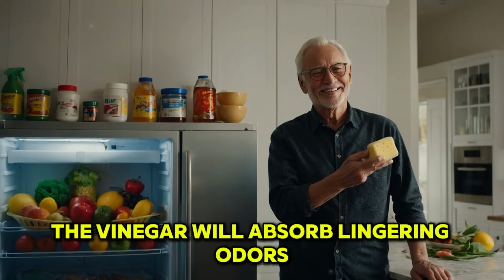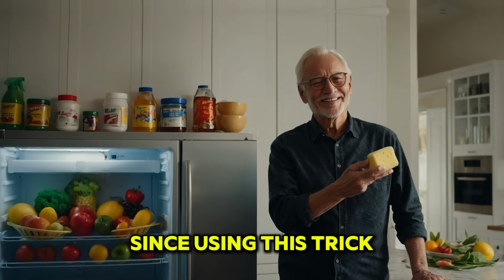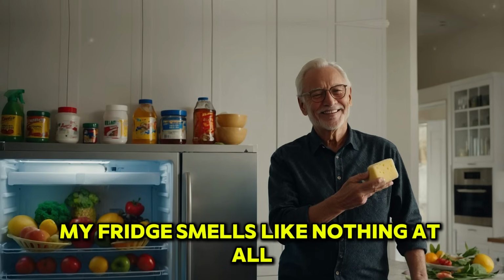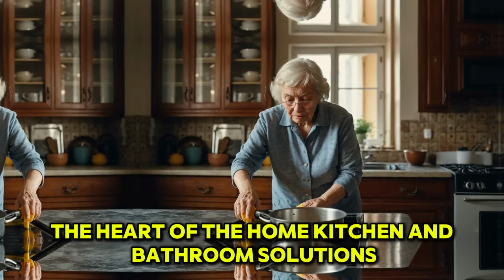The vinegar will absorb lingering odors without affecting the taste of your food. Since using this trick, my fridge smells like nothing at all. And that's exactly how it should be. The heart of the home.